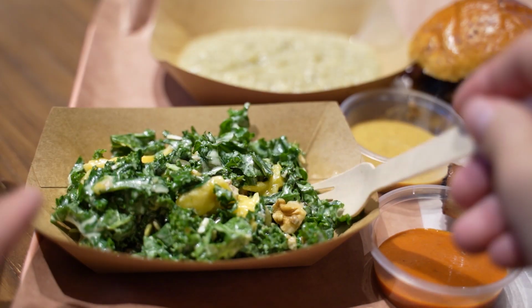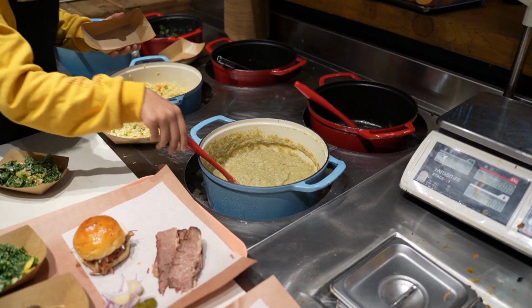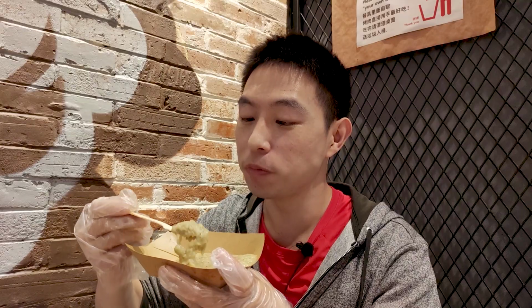This is kale. It's really refreshing, a little crunchy, and that mayonnaise gives you a little creamy kind of texture, and really refreshes your palate for more. Another very special side dish. I can confidently say I've never seen this in an American barbecue restaurant. It's not a Texan style. This is the Turkish eggplant because the owner is actually from Turkey. Let's have a try.